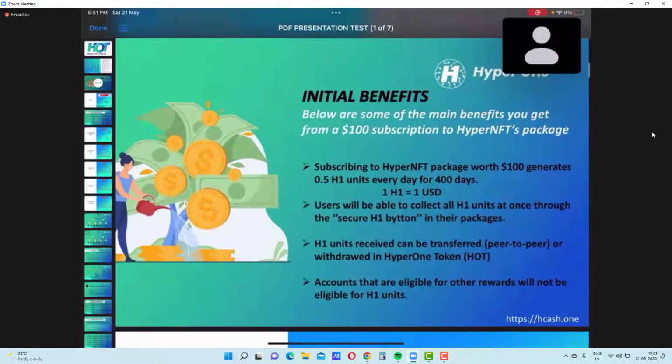So, initial benefits. Below are some of the main benefits you get from a $100 subscription of the Hyper NFT package. Subscribing to a Hyper NFT package worth $100 generates 0.5 H1 units every day for 400 days, and the value of one H1 equals 1 USD. Users will be able to collect all H1 units at once through the Secure H1 button in their package. H1 units received can be transferred peer-to-peer or withdrawn in HYPERONE token.